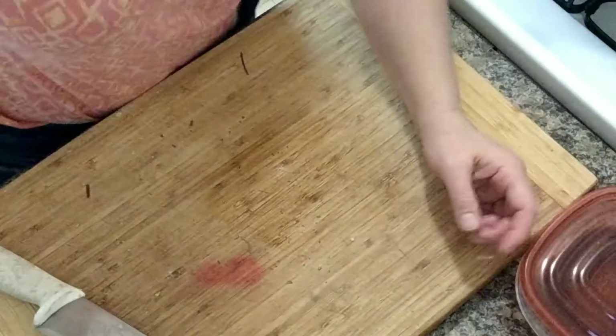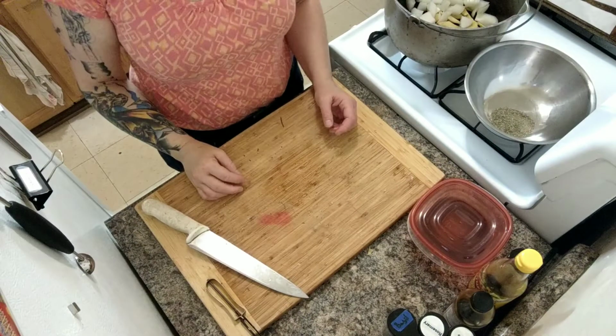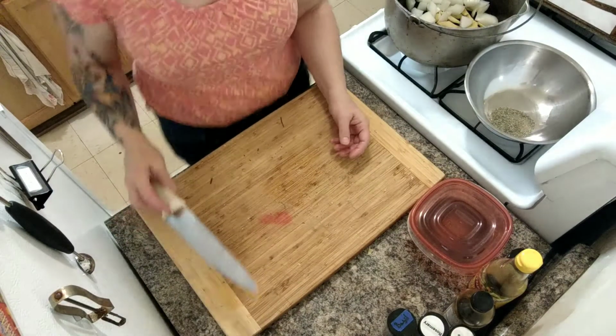All right, so I'm going to make this a little bit, not smaller, bigger. There we go. Hello again. So now I'm going to cut the chicken. Now I feel ready to cut the chicken. I'm going to put this knife away.